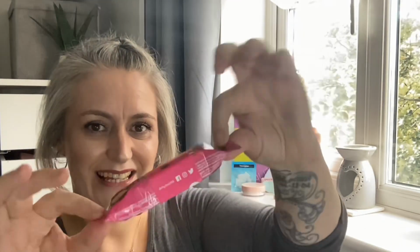The last item in the box, I'm hoping is just a sweet treat that they've hidden. It is this. So this is, oh, if I can take that off, by Rhythm 108 and Glossy. It's like a collab that they've done, and it's a vegan almond and sea salt with creamy Swiss chocolate bar.